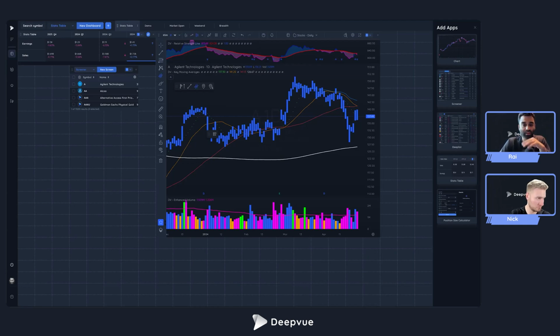Mini charts will get an update, and we'll make it dynamic. You could have 3 across or 4 across or 5 across. It will be much better than what we have right now. What we have right now is an initial implementation that was rolled out.